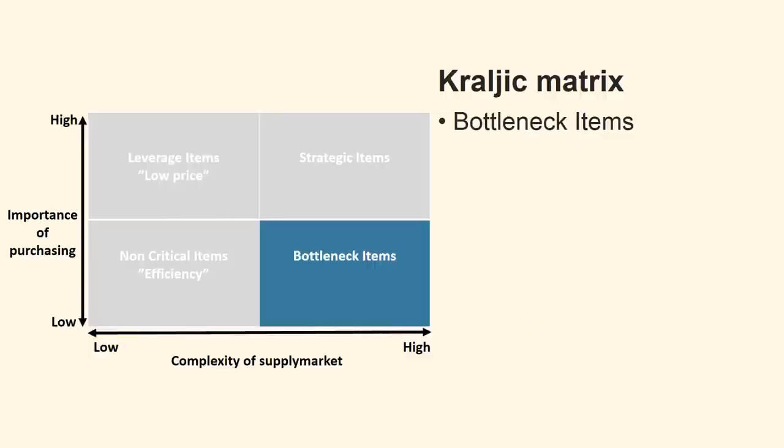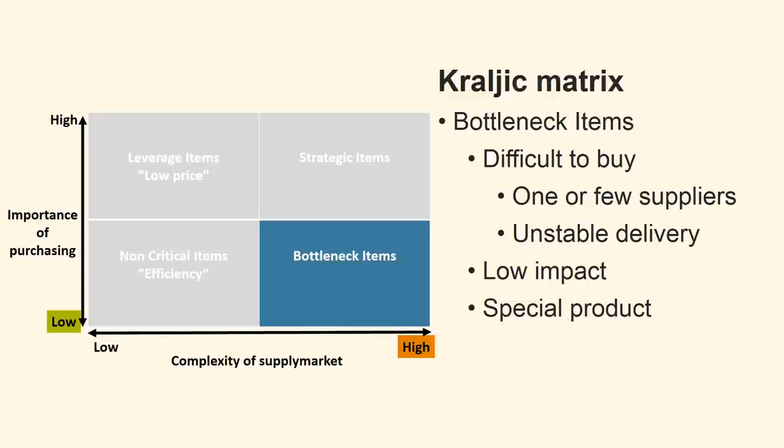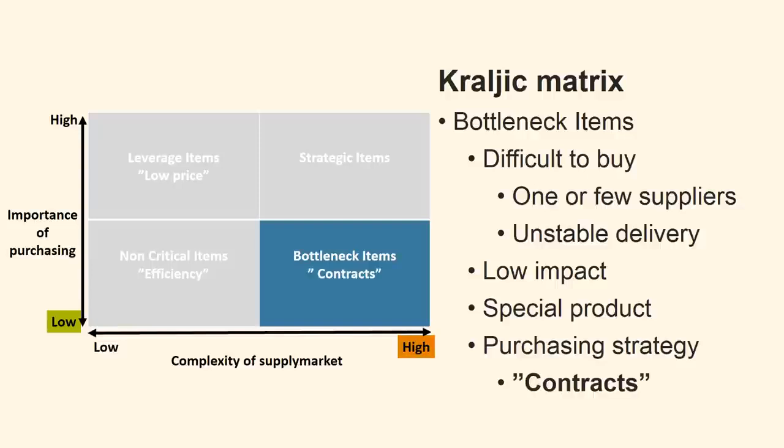Bottleneck items are products that can only be acquired from one supplier or very few suppliers, or their delivery is unstable. This may be due to suppliers located in areas of political unrest, or it is technically difficult to manufacture the product. The product or products have a relatively low impact on the financial results of your firm. It is often difficult to change supplier as the product is a special item. Purchasing strategy must minimize the risks related to buying the product. Therefore, it is recommended to sign contracts on a long-term basis with the individual suppliers.